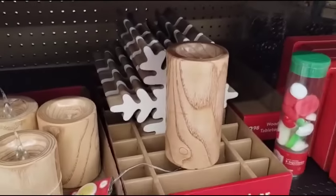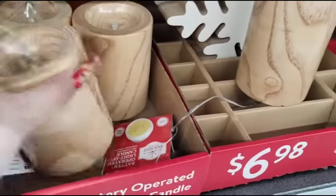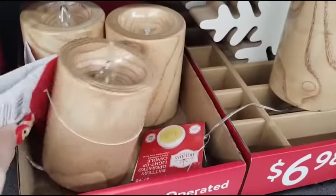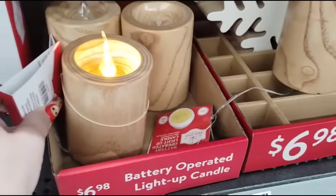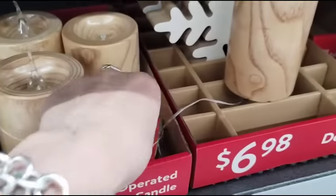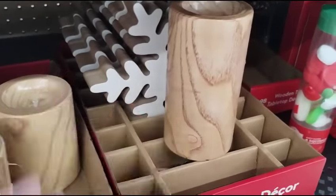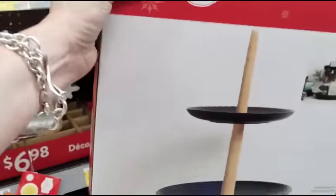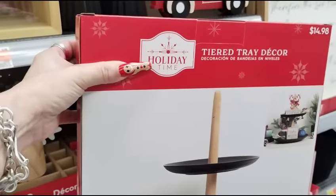All right, so items like this, look for in the after sale, because they're not Christmas, but they will be on clearance. I mean, these would be great if your home's in neutrals. So this is going to be $6.98, and of course it'll have whatever their sale is going to be, 50% off is usually what they kick it off at. And then another really good find for something neutral would be this tiered tray. This is holiday time, so it'll be on sale, 50% off, $14.98.